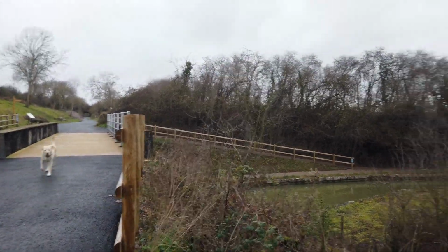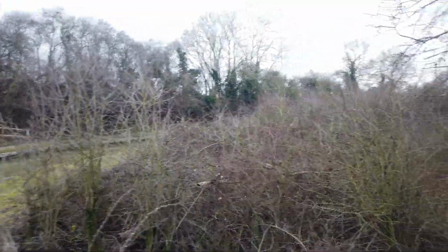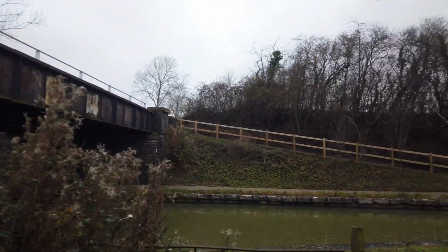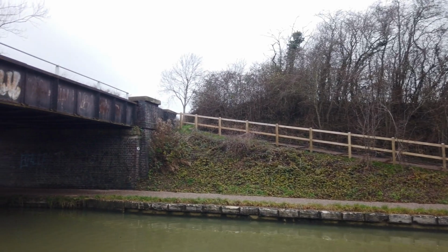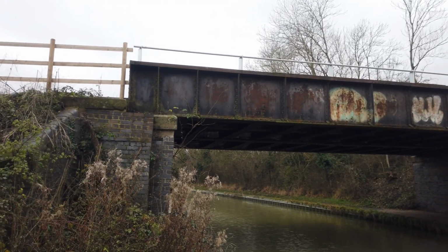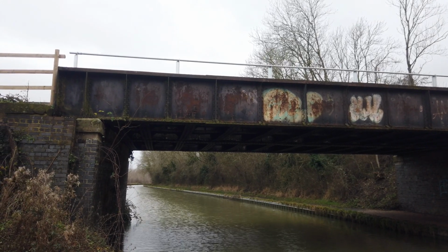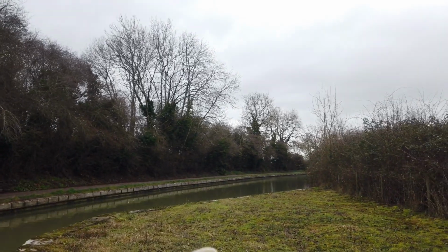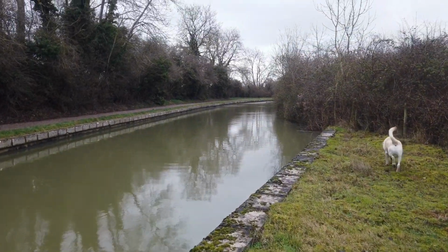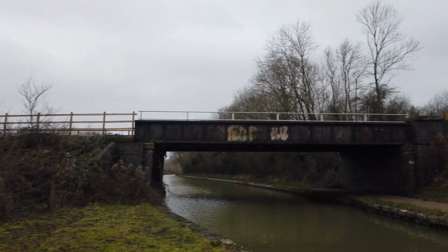Austin, should we go this way? Go on, you go first. Oh, a bit of a steep bank. Just go and have a quick look. So yeah, this is the canal. That's a nice little steel girder bridge, bridge number 26. That's the canal going off into Long Itchington. Don't you dare jump in, Austin. So yeah, it's a nice little bridge.